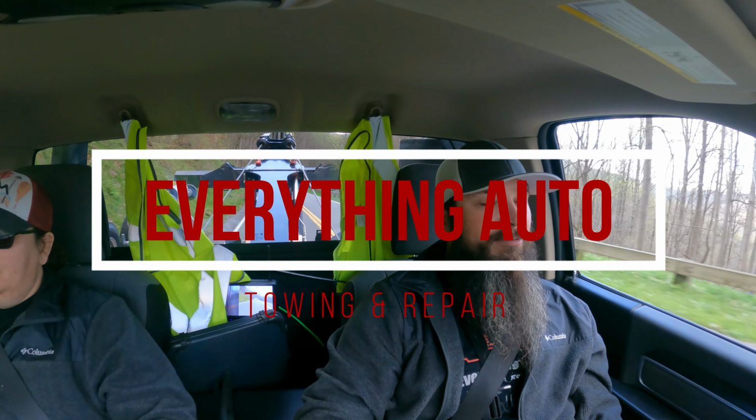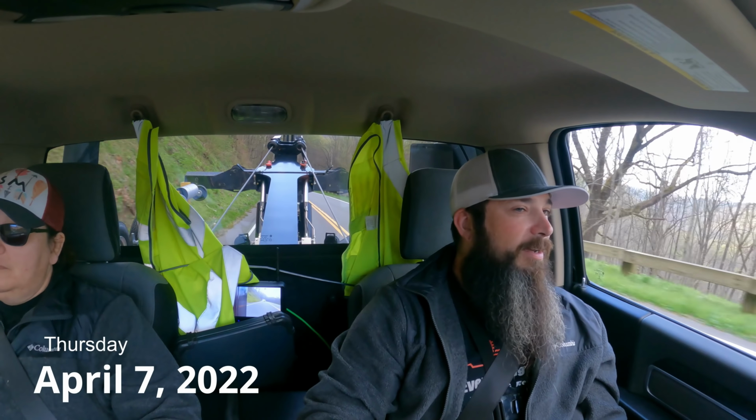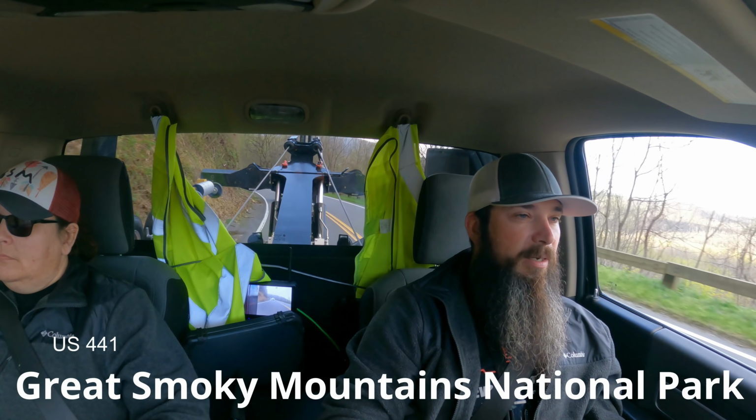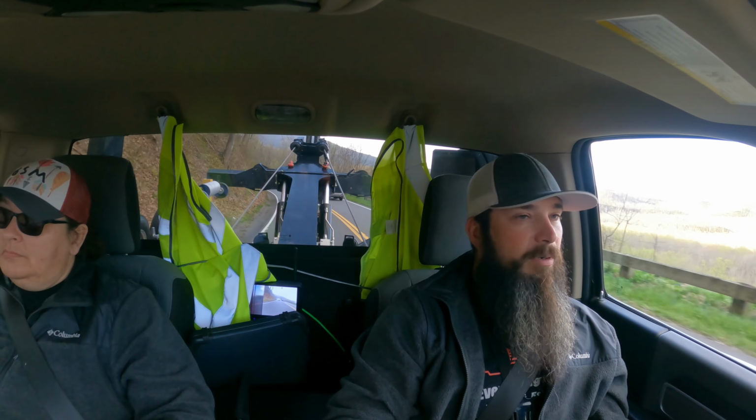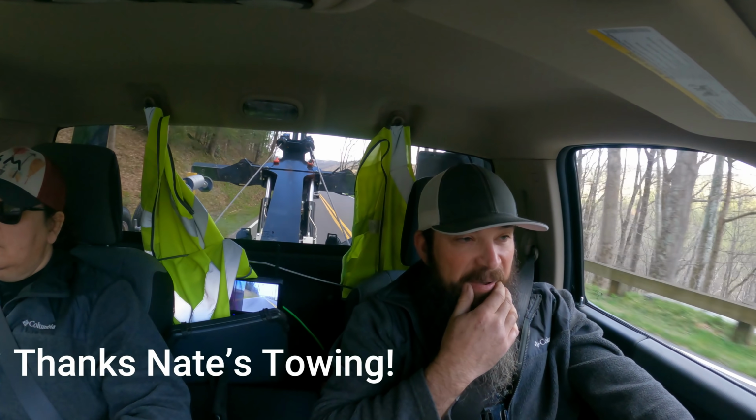We got a call in for a truck that's at the top of the mountain. So they're probably North Carolina side of the Smokies, but his truck gave way and he's hauling a trailer. So we're going to see if we can climb up to the top of this peak and recover this truck and trailer. We do have Nate's Towing behind us, going to help out with one or the other.